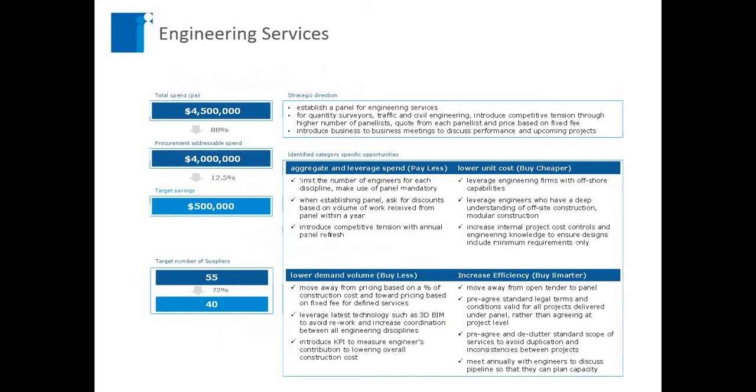We'll skip this one because we're actually not doing that well for time. I want to leave some time for questions at the end as well. So how can you pull all of this together and come up with a plan for your individual category? And I've mocked this one up here. It's a case study that we have done for an engineering services category. So professional services are being bought, and you see on this slide in the boxes on the right-hand side how we have addressed each one of those spend levers.